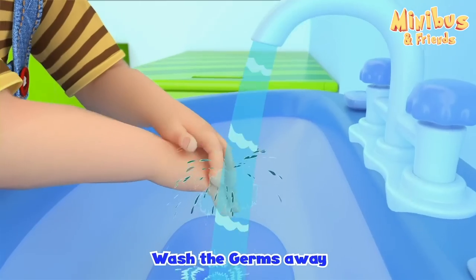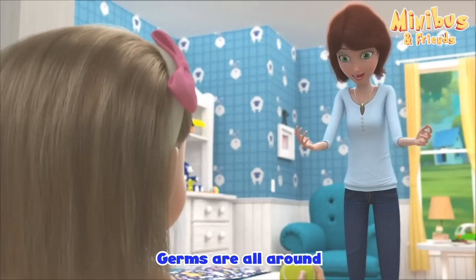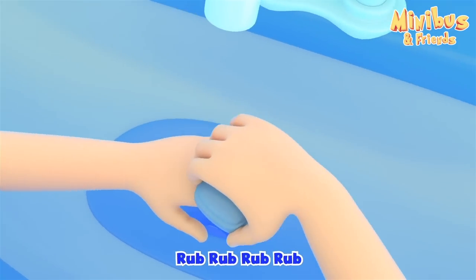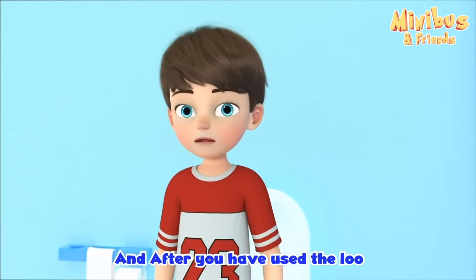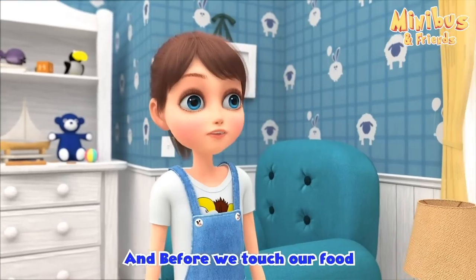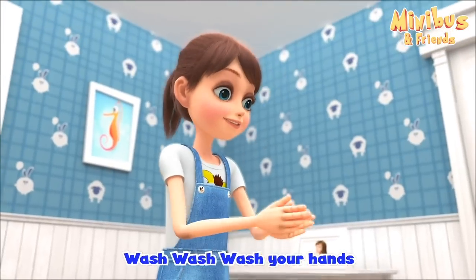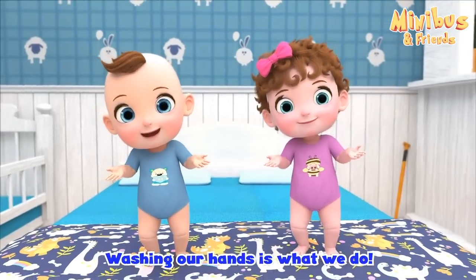Wash, wash, wash your hands, wash the germs away. Keep your hands nice and clean, keep the germs at bay. Germs can spread so easily, coughs and sneezes happen quickly. And after you have used the loo, washing our hands is what we do. And before we touch our food, washing our hands is what we do. Wash, wash, wash your hands, germs are all around. They're so small and can't be seen, and they don't make a sound. Washing our hands is what we do.